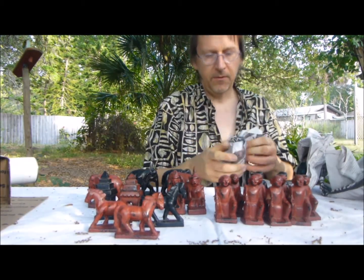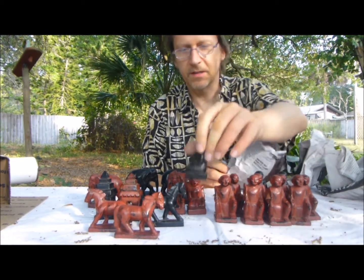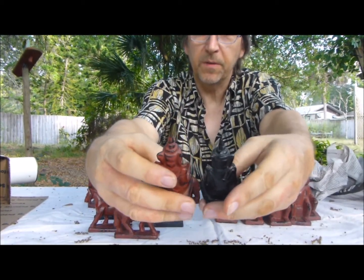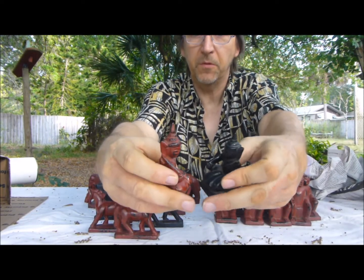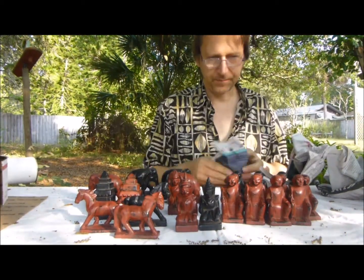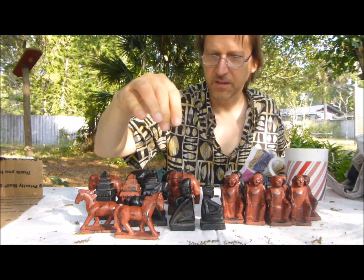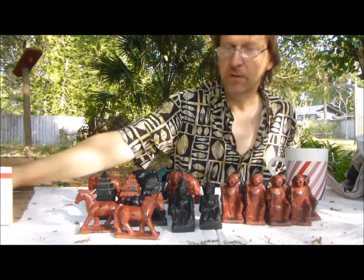Let's see. After I open all these, I got one more package to show you. There's the king, black side. Sometimes there's a variation between the two sides, but now these two are basically the same. I mean, this guy's a little taller actually, but they're both the same design. Interesting, his body's considerably bigger than the king. But you know, maybe the king is a youth.